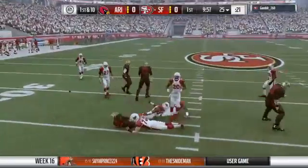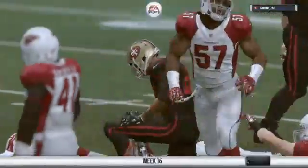And he'll give it here to his running back. Credit him with a 1-yard gain there to make it 2nd and 9.